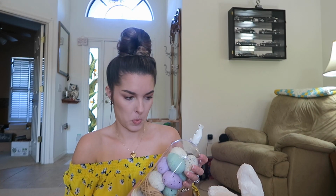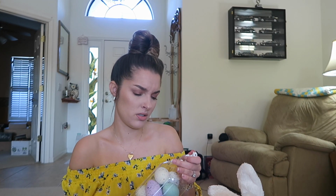Let's see. All right, so let's just kind of... Oh, is it even gonna come off? Oh, this is dangerous. So, this is super glued to the base, so we're probably not gonna get in here unless we rip the plastic apart, which is gonna be scary.